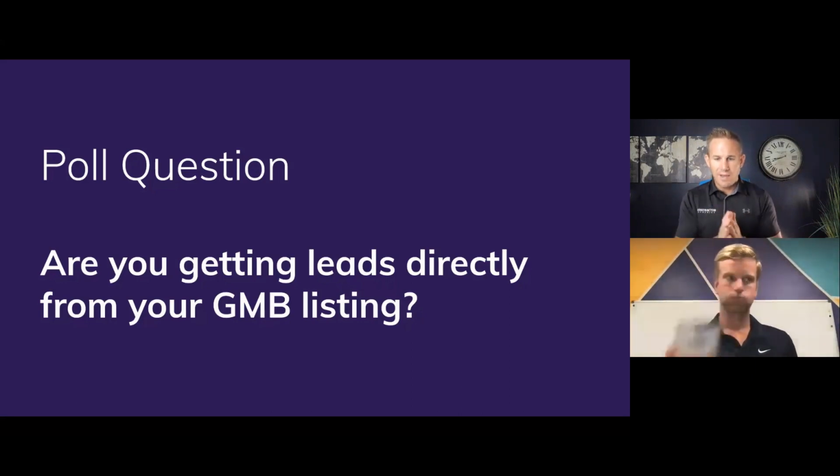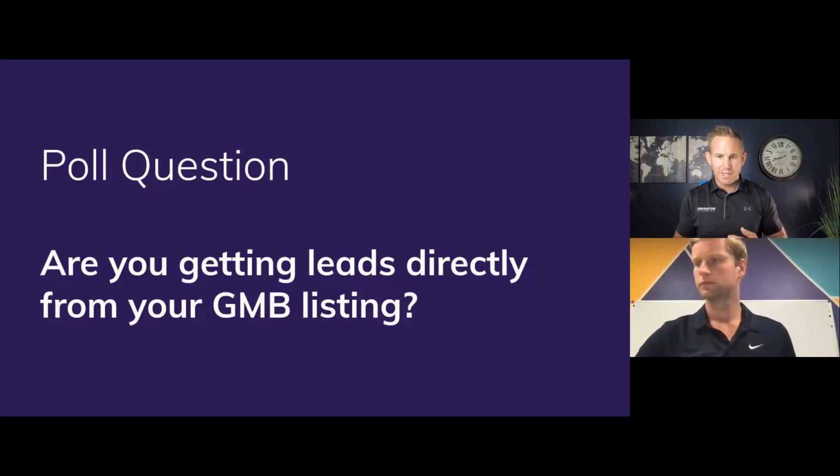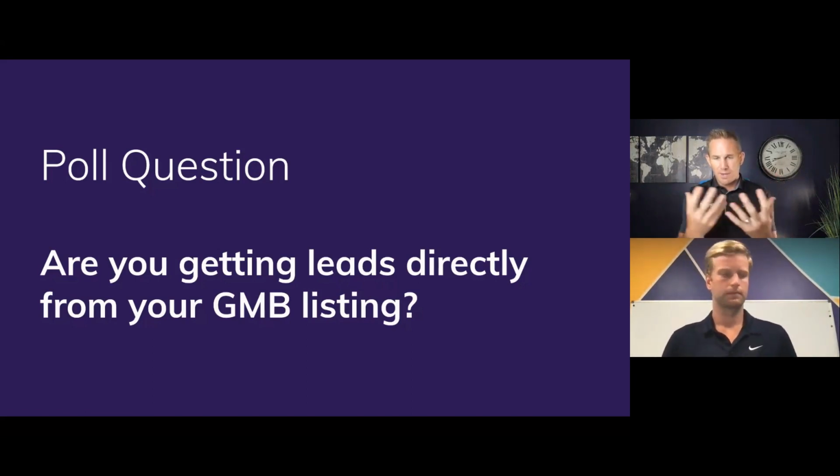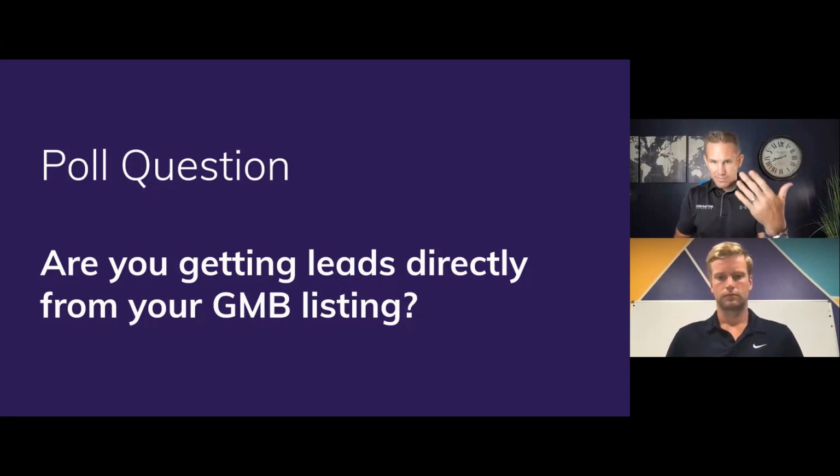Yeah, just to explain something up front. Google Maps and Google My Business are one and the same. Google Maps is the front-facing interface that everyone sees. Google My Business is the back end that drives that. So Google GMB, Google My Business, Google Maps, kind of one and the same for this discussion.